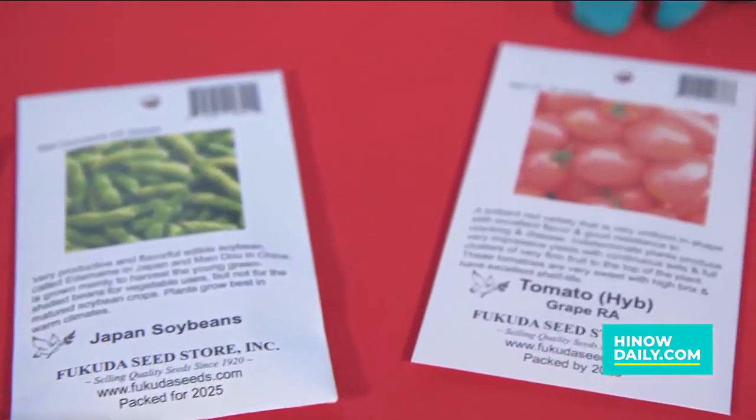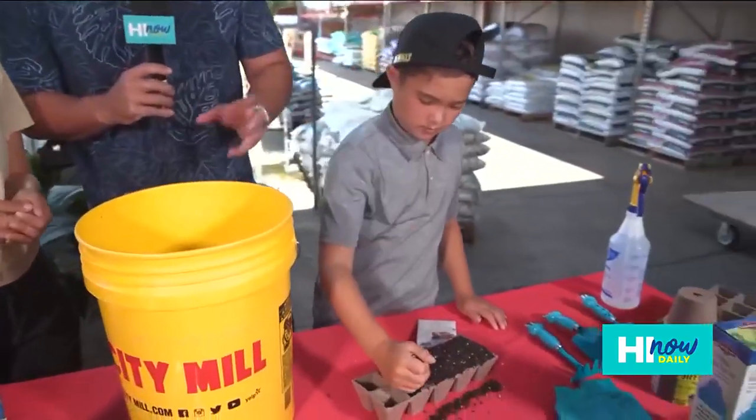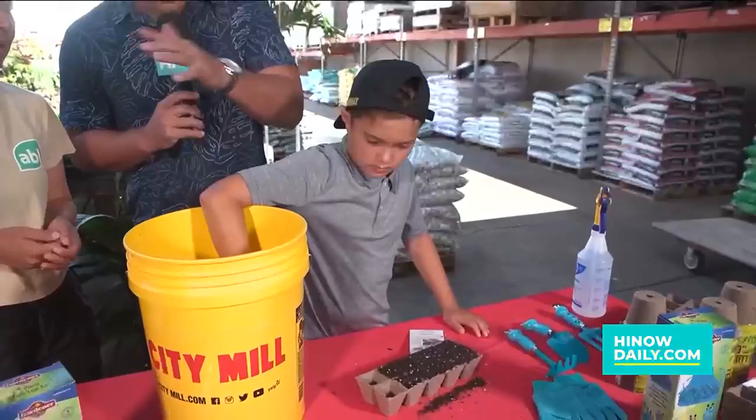City Mill carries a whole variety of seeds here at the store. And so today, actually, Aiden's planting a watermelon sugar baby variety. So, Sandra, he's going to plant this today. How long before we start to see growth, and how long does the whole process take?